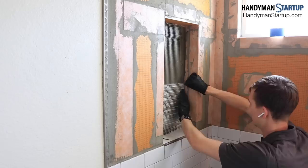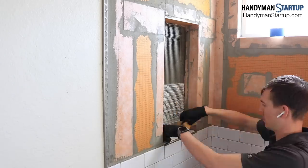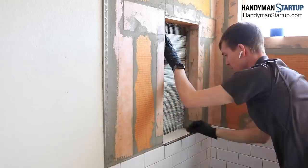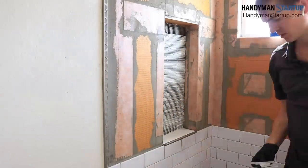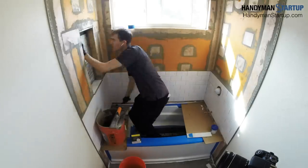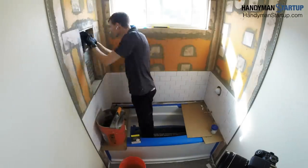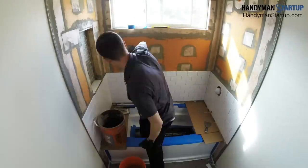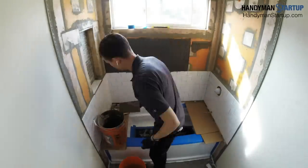Here I'm actually using a little tiny finishing nail to hold these in place because they tend to sink down when you put them on, this mosaic. So even though that's compromising the water membrane a little bit, since that's the opposite side of the shower where very little water is going to be hitting that wall, I'm actually not too worried about it.